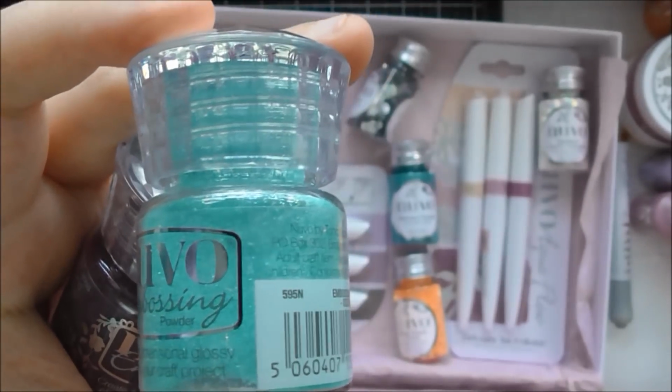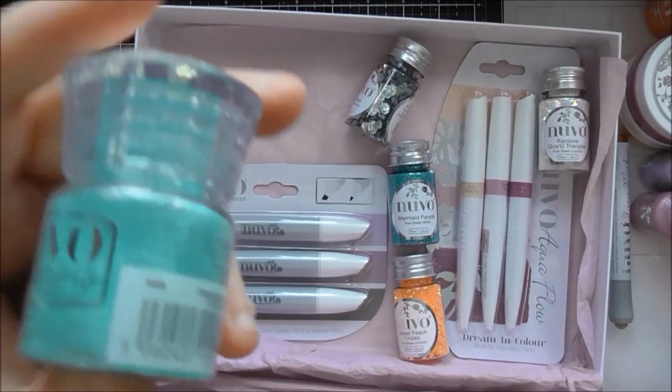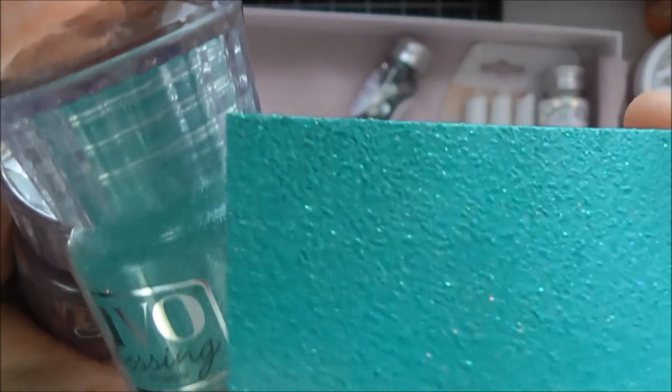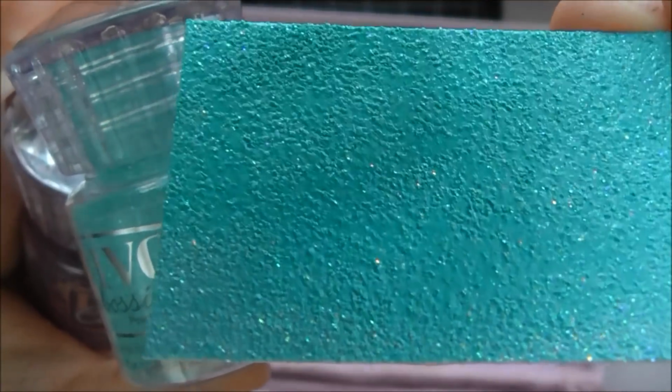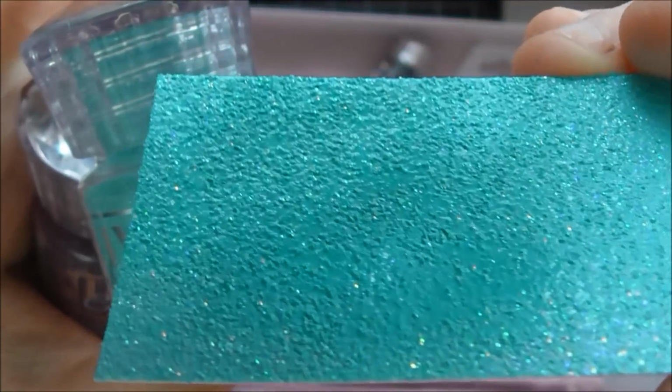And I've got a little sample so you can see it. That was a couple of layers. It gives a really nice texture as well because of the glitter in it. But that's a really, really gorgeous powder.